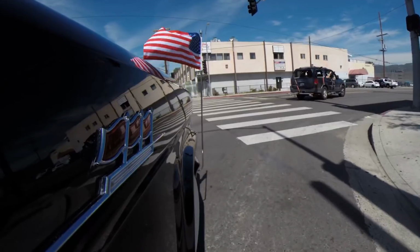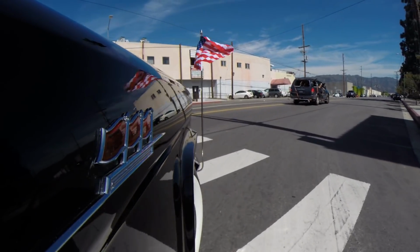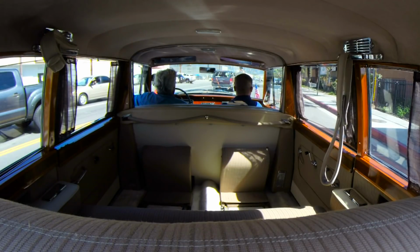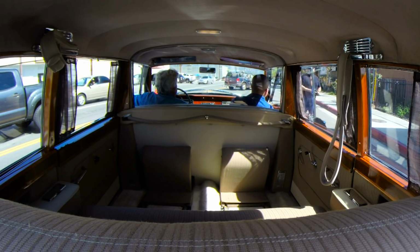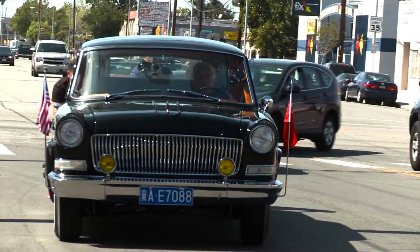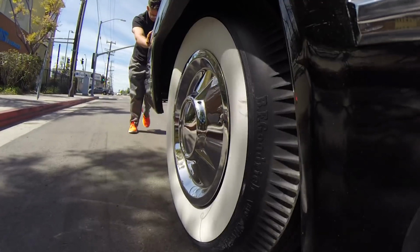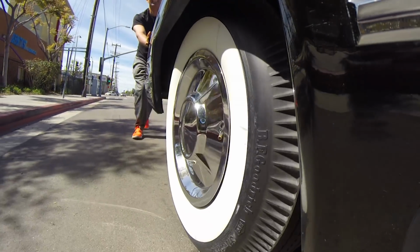Uh-oh. It sounds like the battery is dead. Yeah, battery's pretty low. We've got to use the push here. I think the battery is gone. I don't think the battery is coming back. If Chairman Mao was in the back of this thing, I'd be dead now.